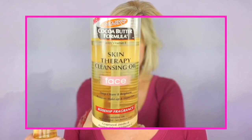And starting out with one that you've probably seen in my past videos because I've been purchasing this for a very long time. It's by Palmer's, and this is their cleansing oil. This one has grapeseed, jojoba and rosehip oil in it. It also has vitamin C to help brighten the skin tone. And this does a great job at removing all makeup, including eye makeup. It does rinse cleanly, so I don't even need a second cleanse with this. It's very hydrating, but not greasy.